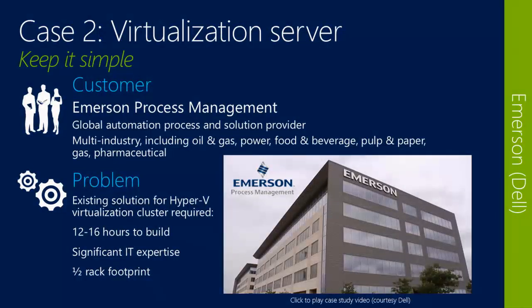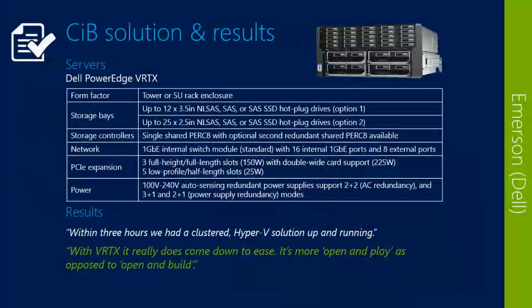So, good example of looking for basically just a way to make multiple deployments simple. So this might apply if you're doing a lot of rollouts to systems in multiple departments. This is the kind of thing that actually applies pretty well. Here's the details on the VRTX server they were using. A lot of choices in this box. You can see this is in the case where it both serves as a tower as well as a 5U rack-mounted system. So there's a lot of interesting things here as far as expandability with storage options.